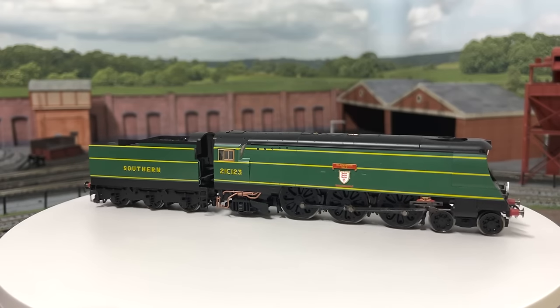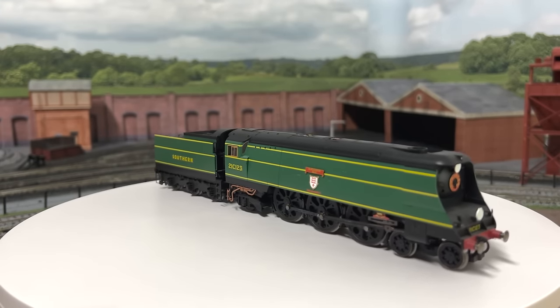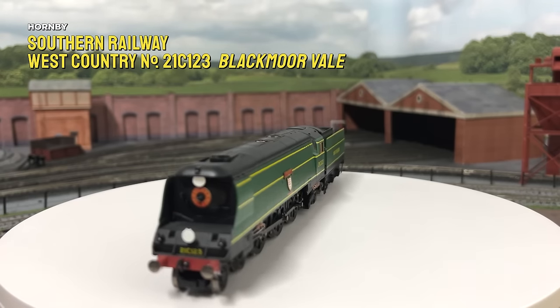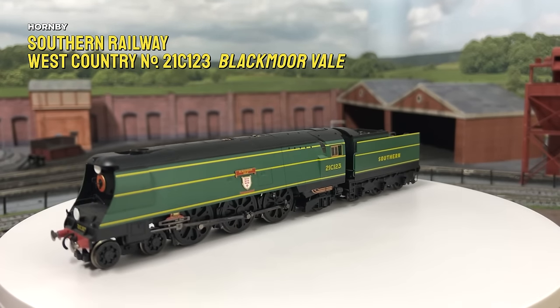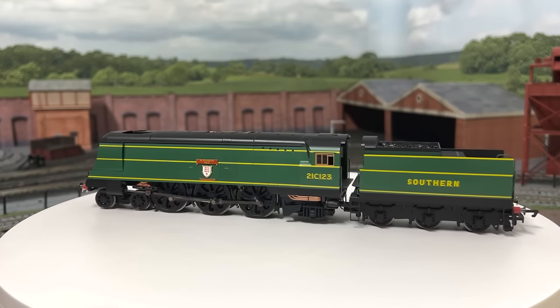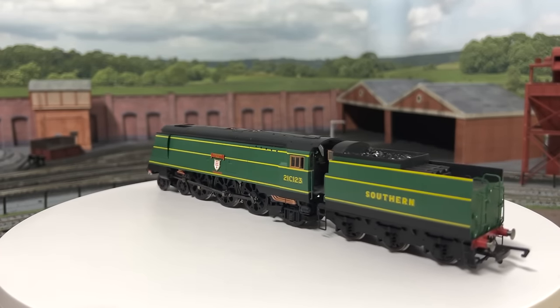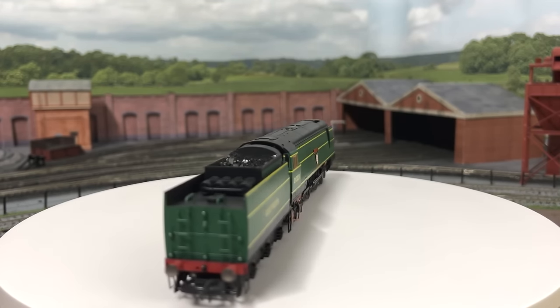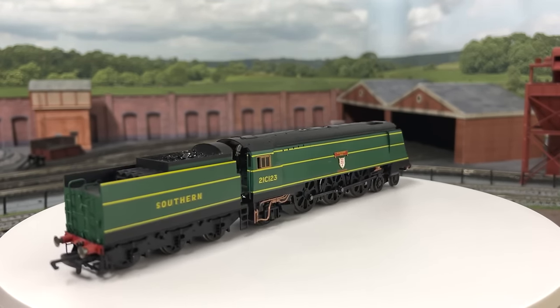And the Bulleid design that everyone's probably a bit more familiar with, the West Country class, number 21C123, Blackmore Vale, as preserved on the Bluebell Railway. Again, I couldn't be a Southern fan without a model of their most recognizable locomotive design, and I figured I might as well get a preserved one that I've seen in person.